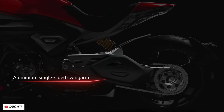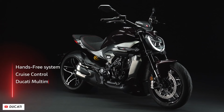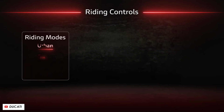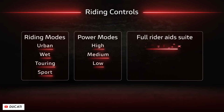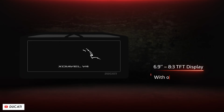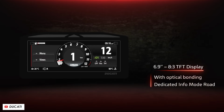The list of tech as well, again, is relentless, with 4 riding modes, cornering traction control and ABS, wheelie control, launch control, a quick shifter, keyless ignition, LED lighting with a welcome function, TPMS is available, phone connectivity, and it's all managed through a 6.9-inch color TFT display, which has a whole bunch of different ways that you can lay it out. So clearly, a bike that's built to perform, but just with a slightly more relaxed cruiser riding position and a low seat height of 770mm.